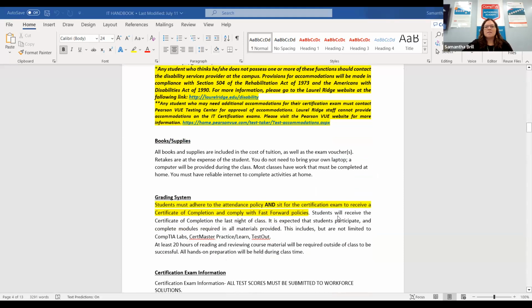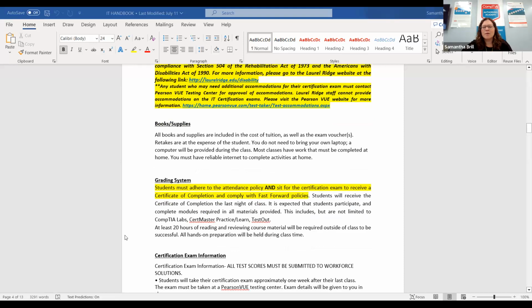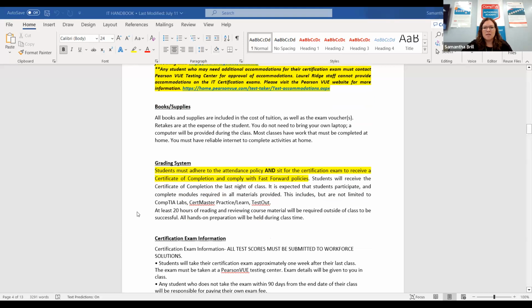All books and supplies are included in the cost of your tuition, as well as exam vouchers. Retakes are at the expense of the student, and you'll learn more about that within the class itself. You must have reliable internet at home, and that's just because you will have some assignments and study time at home that you will need to complete.